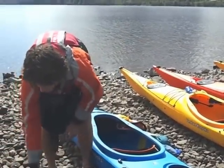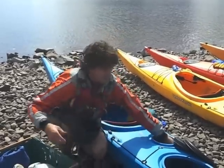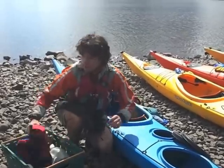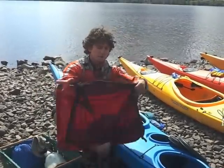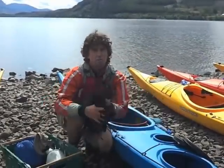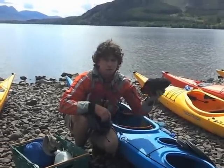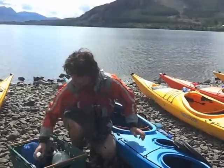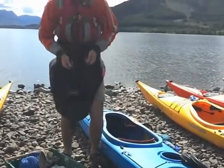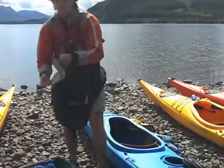Also in the day hatch is going to go my spare warm hat. Probably won't need it today, but you never know in Scotland. This is a good idea. It's just an empty light bag basically. An IKEA blue bag is a really good version of this. That's going to go in there because when I'm taking gear out at lunchtime I can just pile it all into there. Midge repellent. Sunglasses, either on your face or in the day hatch. Sun hat.